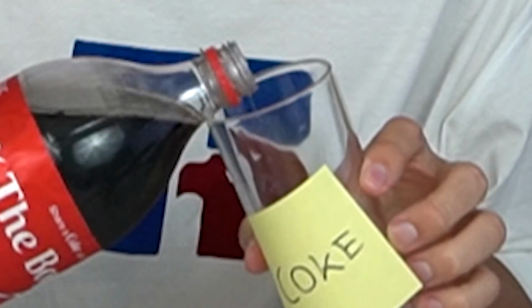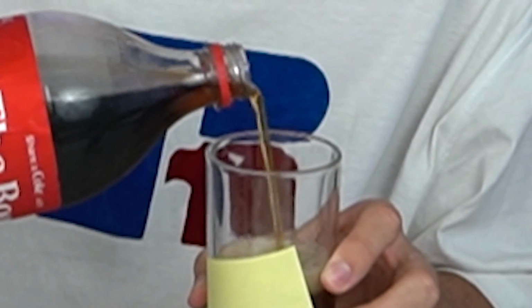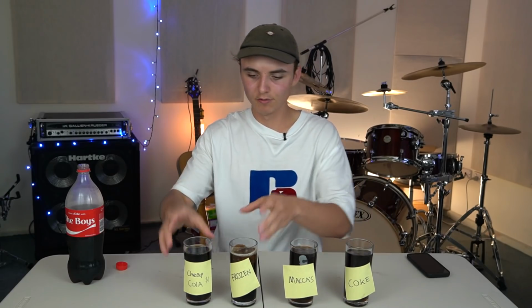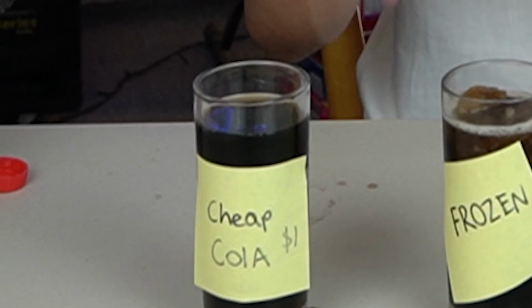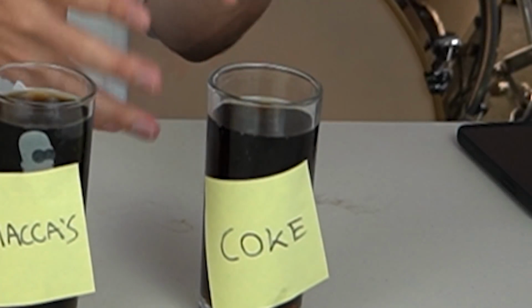Now here we go, onto the big dog, the real deal. Now there's my rough estimate order on how they should sit, taste per cost. Cheapest, less cheap, less cheaper, less than less cheaper.